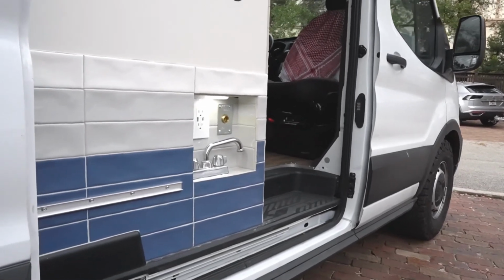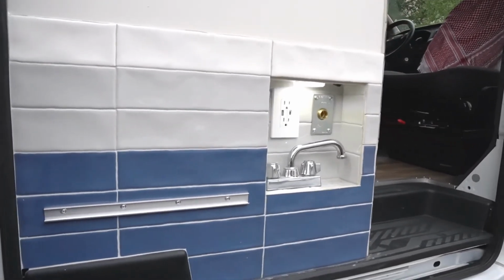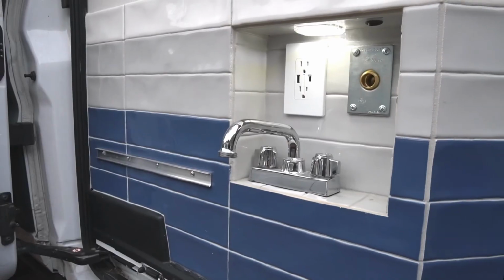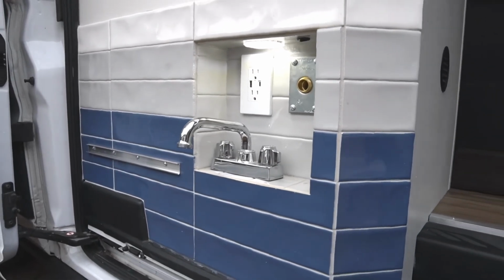I also have an outlet in that little niche and a propane inlet, which is connected into my propane system. That way, if you ever have a grill that you want to plug in to the system in the van, you can do that easily through that access point. And then I also added a little light on the upper side of the niche.